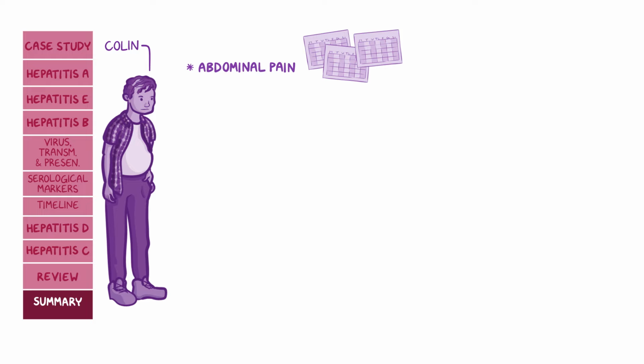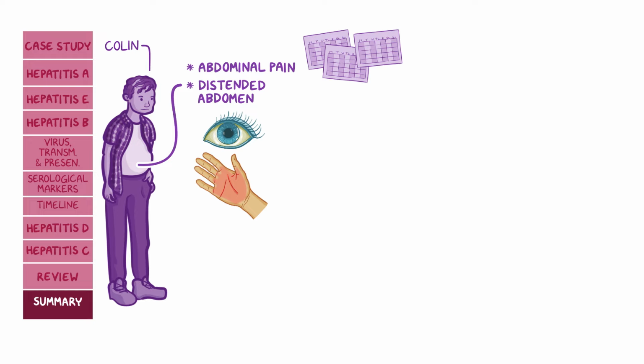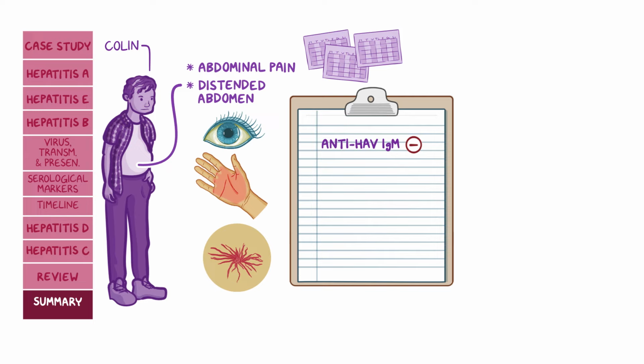Now, let's go back to our case. Colin, who came to the office because of abdominal pain for 3 months, presented with a large distended abdomen, yellow sclera, palmar erythema, and spider angioma on his abdomen and extremities. The key to the diagnosis is in the lab results, which revealed the following: hepatitis A IgM antibody negative, hepatitis B surface antigen negative, hepatitis B surface antibody positive, hepatitis B core antibody negative, and HCV antibody positive.